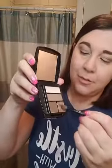Okay, we're gonna go in with 3 and 4, and I'm just gonna bring this down here and blend it up into that crease. I love this palette. It is so versatile. You can really get so much out of it.